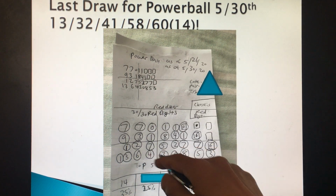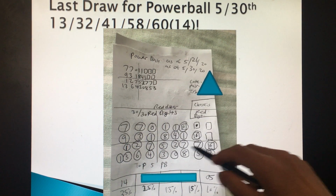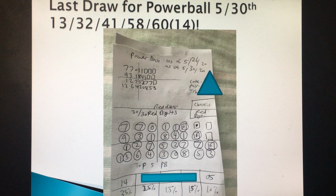Even 30 has only 2. So 37. 37, 1 time, 2 times, 3 times, 4 times. 37 has 4 frequencies. So there's not much that has 3. There are not many numbers in the Dster system that have exactly 3 frequency.